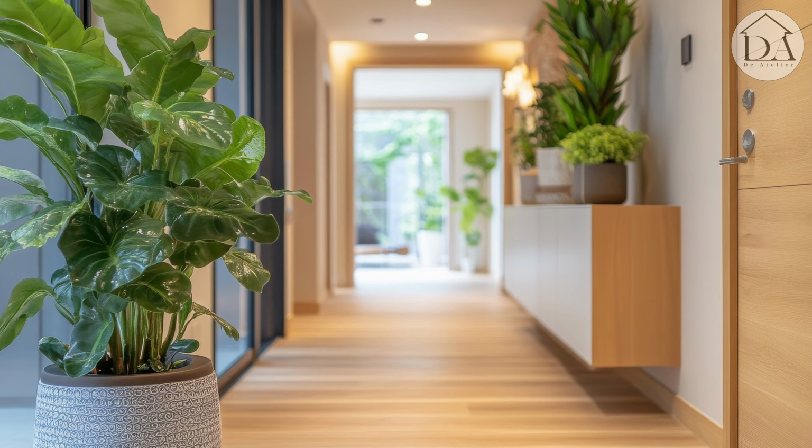Enhance your small entryway or hallway with eco-friendly storage solutions that blend functionality with farmhouse decor. Opt for upcycled storage options and sustainable design elements to achieve a tidy and attractive space. This approach ensures that you maintain both style and green living principles in a compact area.